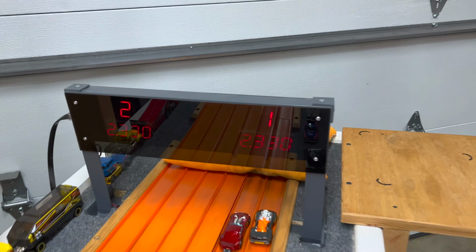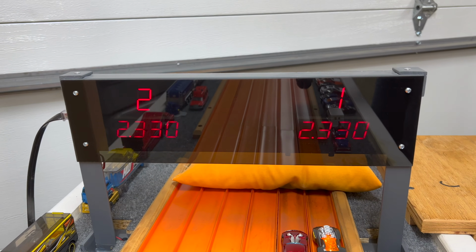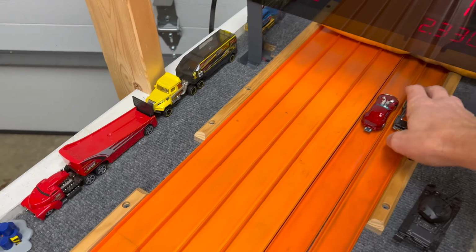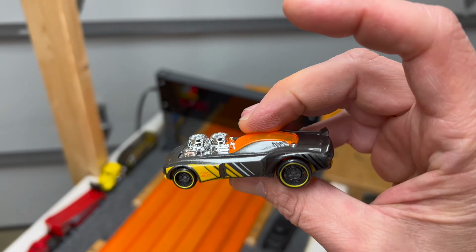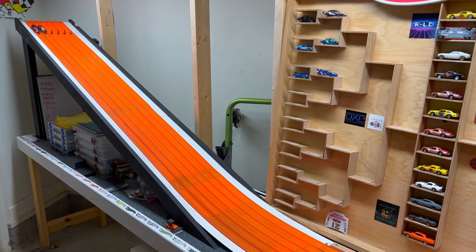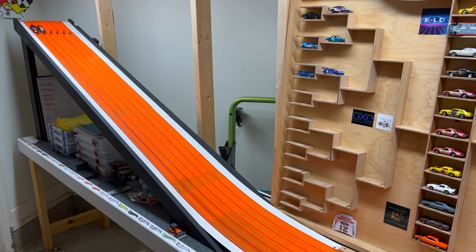Ooh, look at that. 2330 across the board. Rodger Dodger 2.0 taking that one by an unknown 10,000ths of a second. We'll swap them up. Lanes are swapped, but it's a tie ball game. On your marks, get set, go.